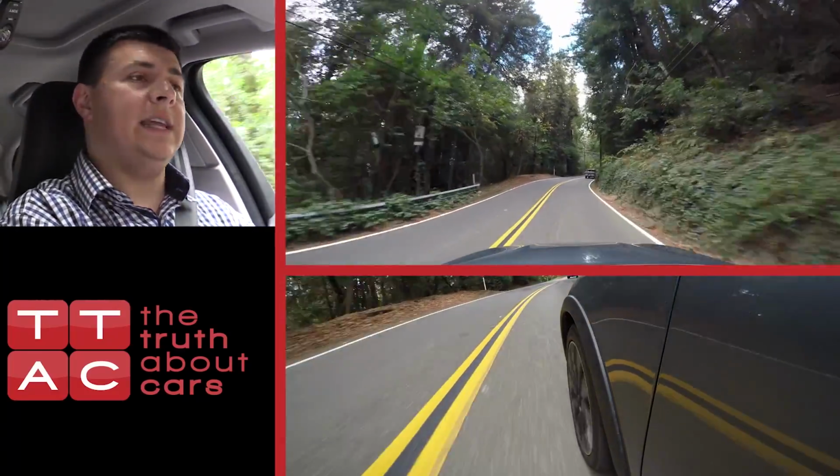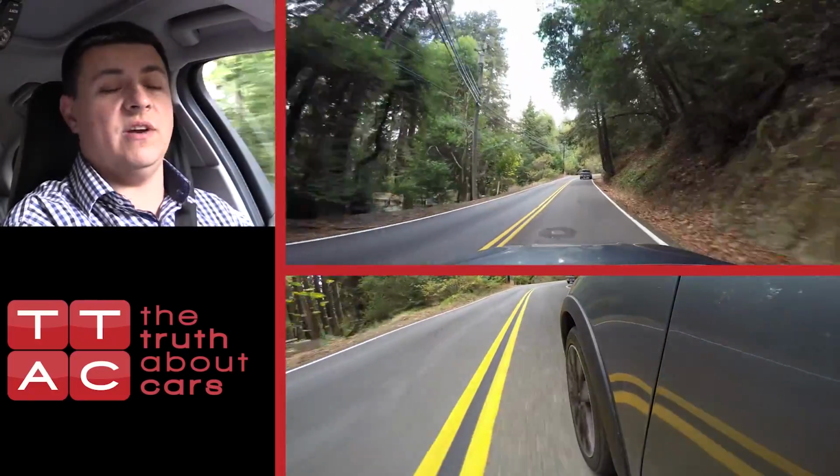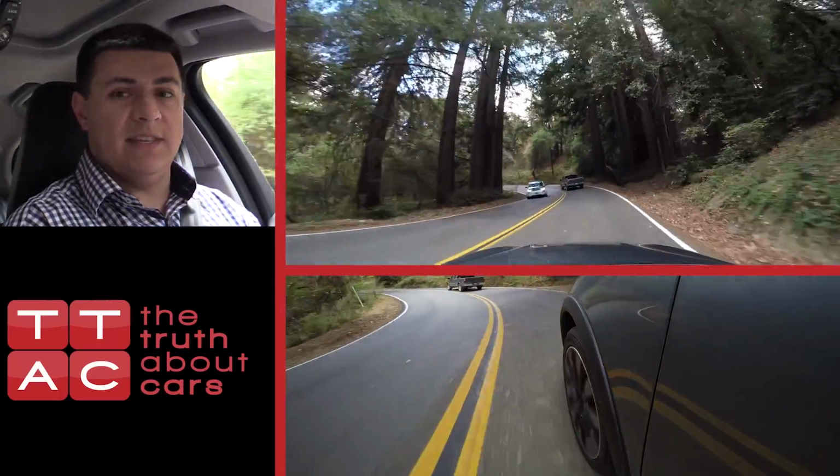If you compare this with the sedans in this segment, this won't feel quite as lively or quite as dynamic as all-wheel drive versions of BMW's 3 Series or the Mercedes-Benz C-Class, but they don't have the same kind of off-road ambitions that this vehicle does.